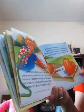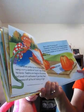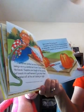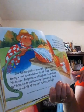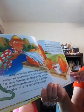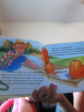The farmer picked up one large pumpkin, being very careful not to let it slip through his hands. Pumpkins are tough on the outside, but break into smithereens if you drop them. He washed off all the dirt, holding on tight. Next came the messy part. Pumpkins are full of dozens of seeds and lots of slimy pulp. The farmer had a special plan for his chosen pumpkin, so the seeds and the slime had to go.